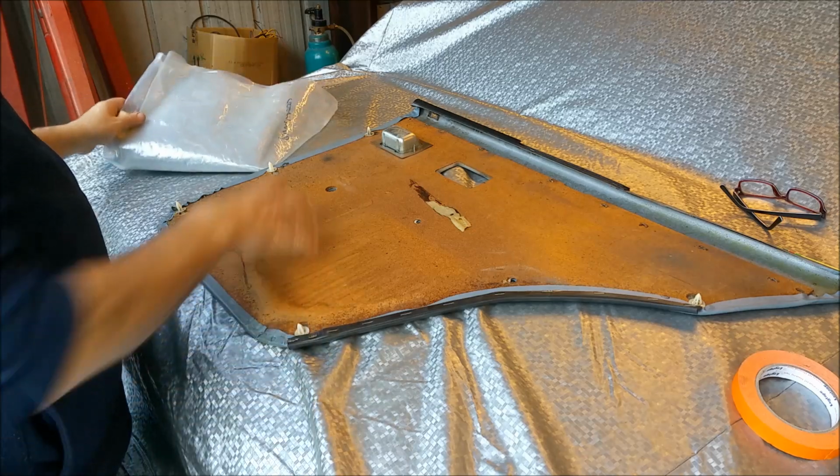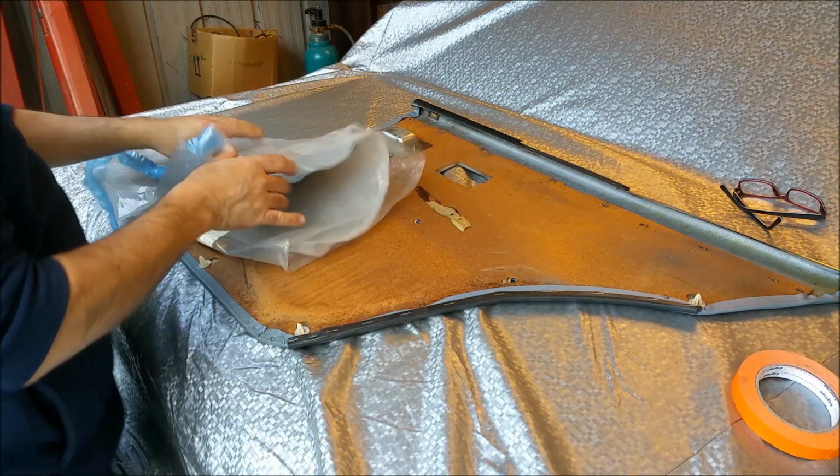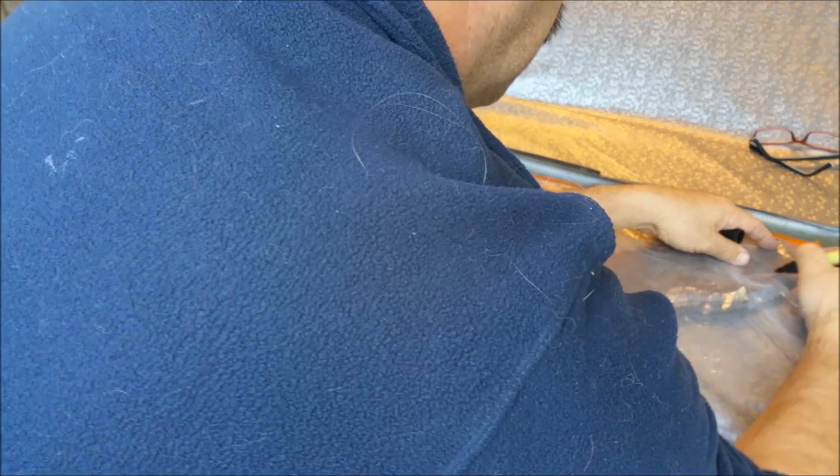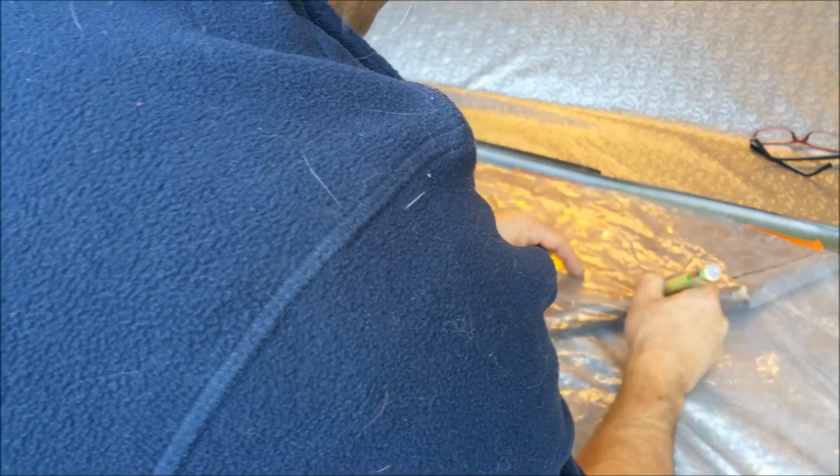At the end of the day, I just need to make a plastic for it because we can't put it on without it. Here's some old plastic. It's not an exacting science. I'm just going to mark around it.